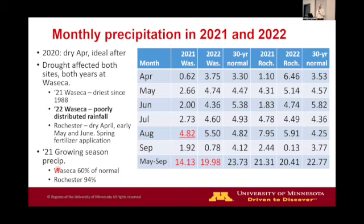Precipitation and weather did have impact of these studies. I would say 2020 was a dry spring, April in particular at both sites, but that's not always a bad thing for agriculture. A dry spring usually means early planting. And then the weather after that was almost ideal at both locations. Very timely rain, more than above normal precip, excellent yields.